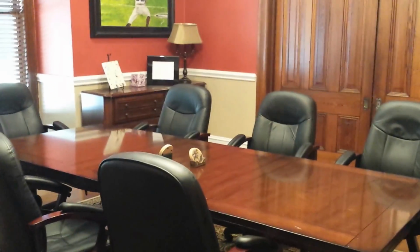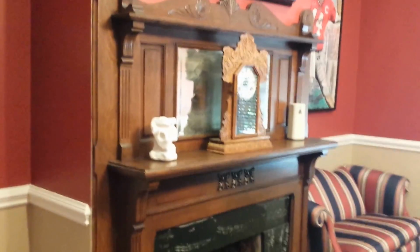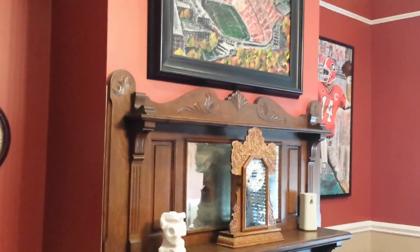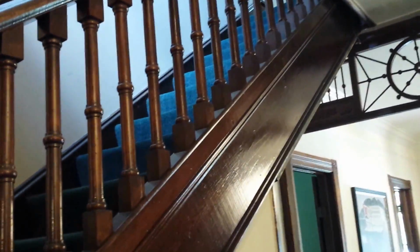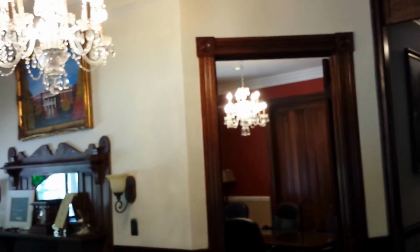The primary conference room of the law firm demonstrates the hardwood nature of the decoration. This is a double door that, if you open that door, it leads to my office on the other side. And then more elaborate fireplace mantels. These fireplace mantels are throughout the house. More woodwork. This is the back staircase going up to the second floor. Also original to the house are the chandeliers.